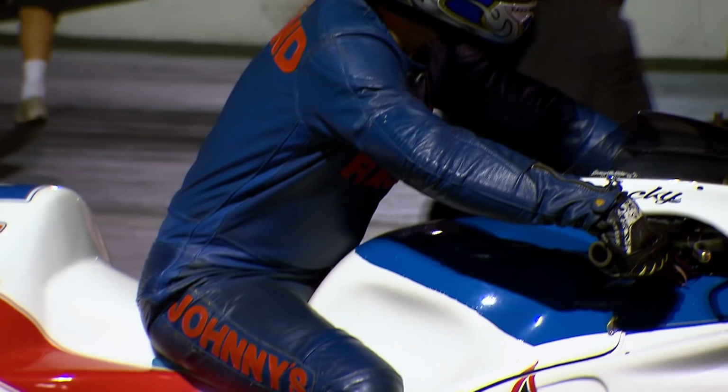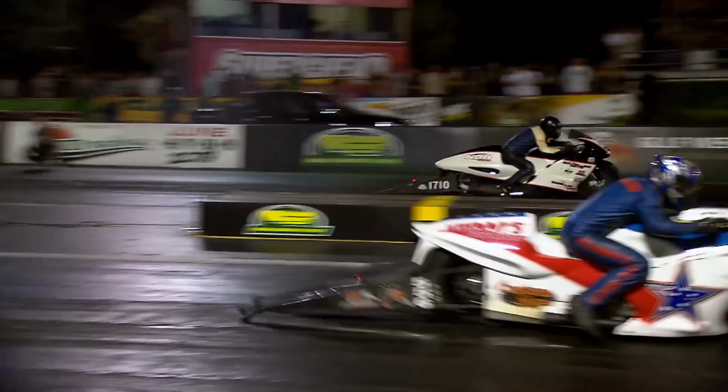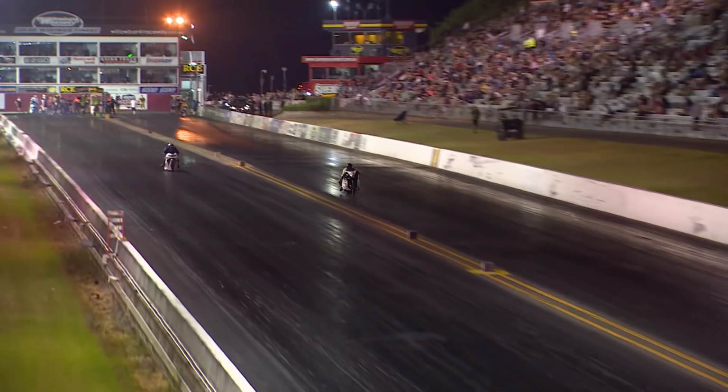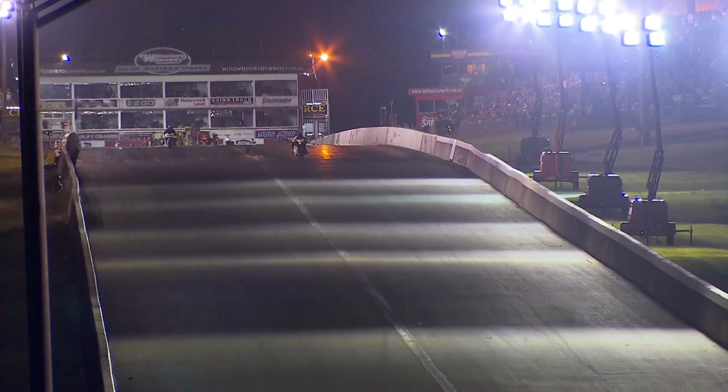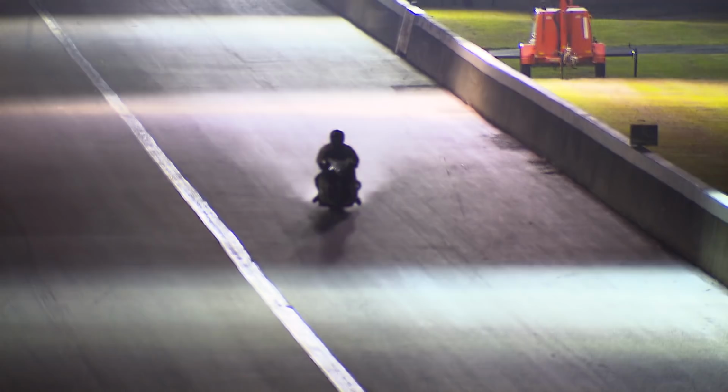Round two of the 400 Thunder Australian Championship is what this New Year Thunder is for the pro bike guys. And the points now wide open. Very up and down start off the line there for Lockie Island, and Rabnott got a little bit loose in the second half, but still comes up with a 7.49, 266 kilometres an hour. Yeah, Lockie Island rolls through for a 9-second pass there. Doesn't get down the track again in round two, but Daniel Rabnott gets a second win here.